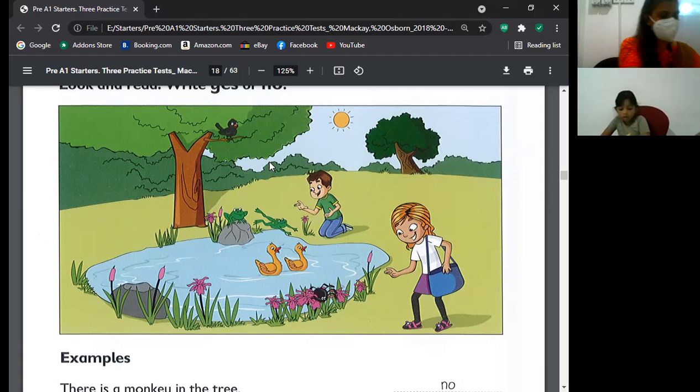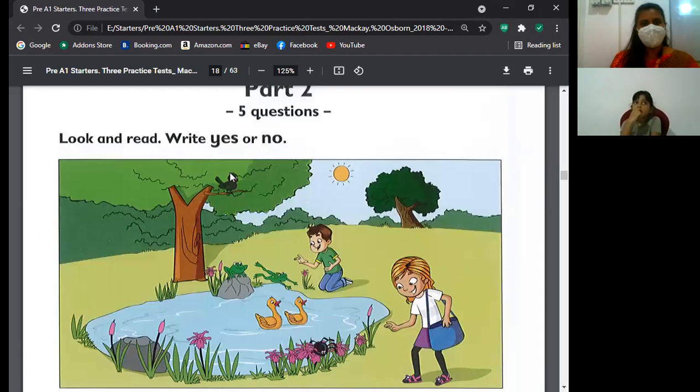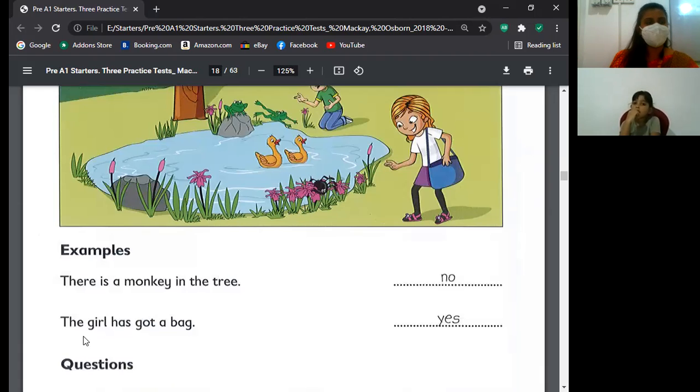Okay, good. Let's see. There are two examples first. Here, look at the board, everyone. Read this one. Take the red color pencil. There is a monkey in the tree. Yes or no? No. Next one. Read it. The girl has got a bag. Very good. Yes. The girl has got a bag.